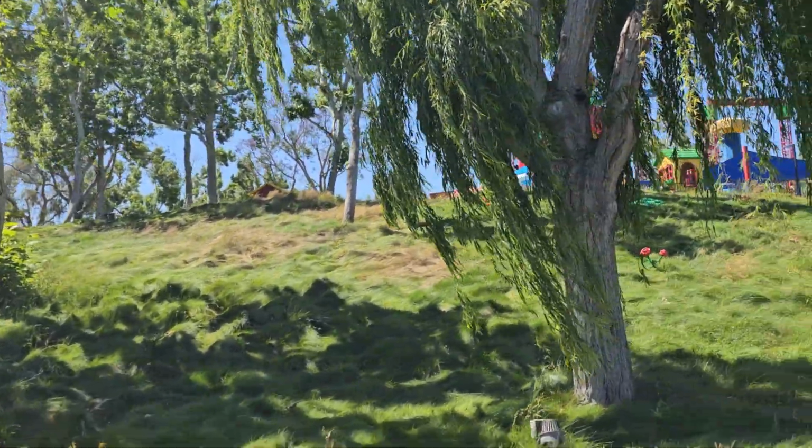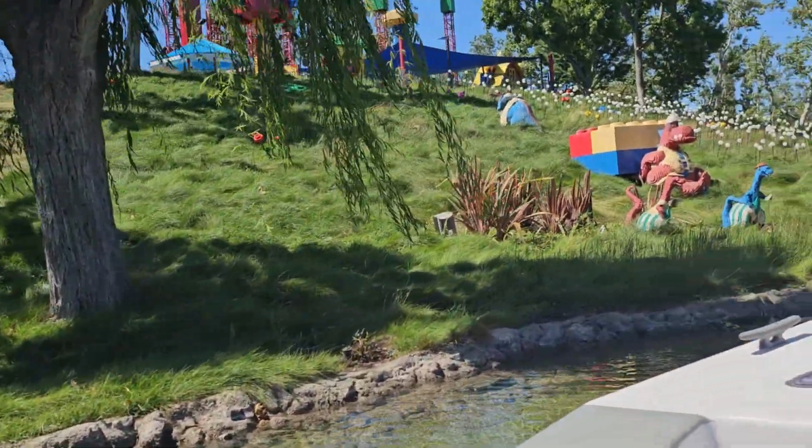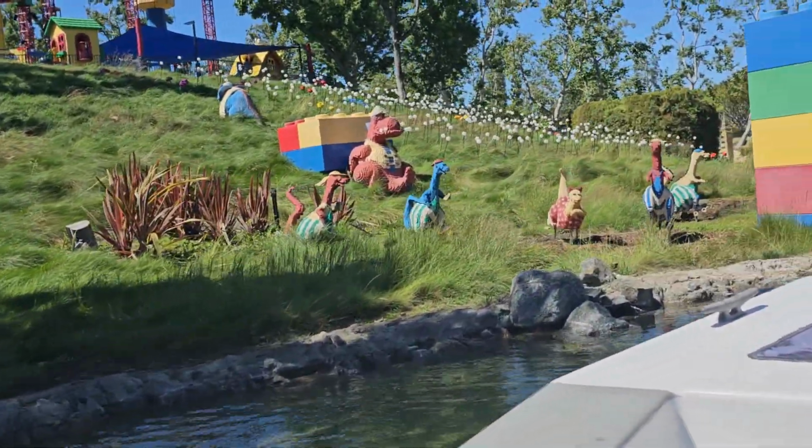Looks like our original dinosaur construction crew has all gone on break, leaving their friend all alone up there. Hope he doesn't let go.